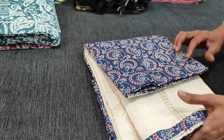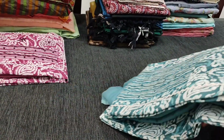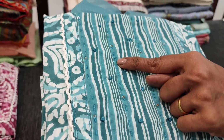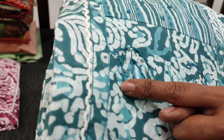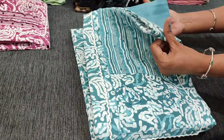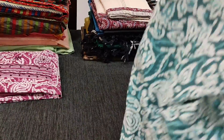Next we are going to see printed soft cotton dress material. A very soft pure cotton, and in the yoke part we have thread. All these are kanta stitches with French knot work, and the prints are highlighted with thread work and sequence work. A very soft pure cotton printed dress material.